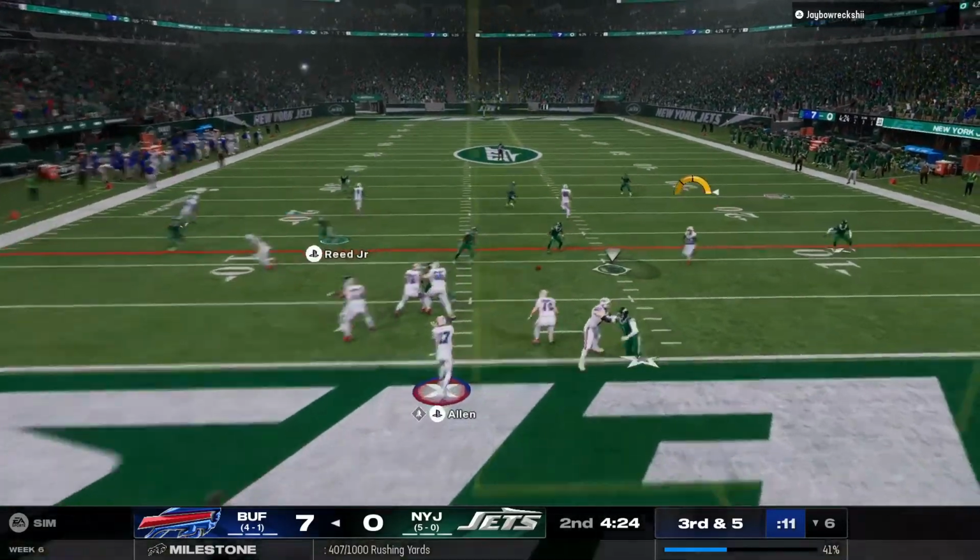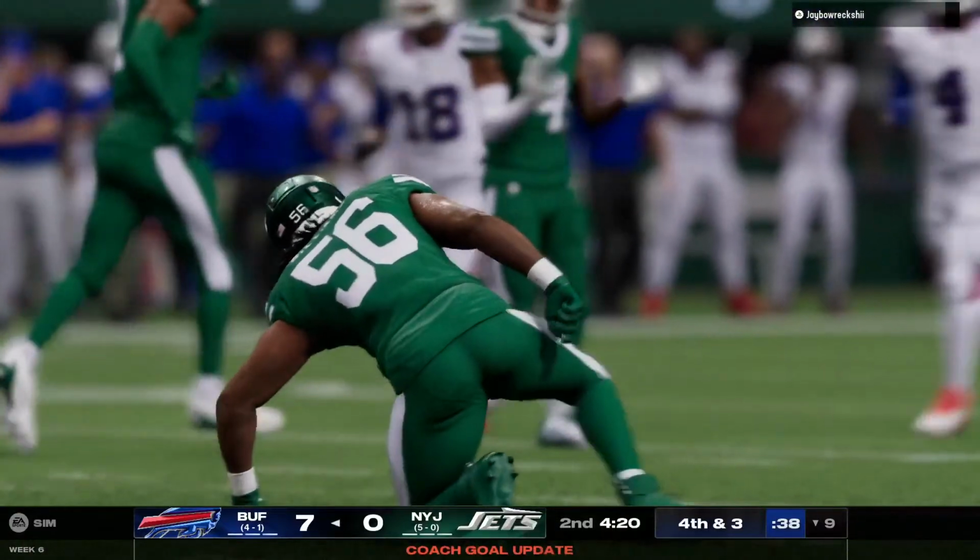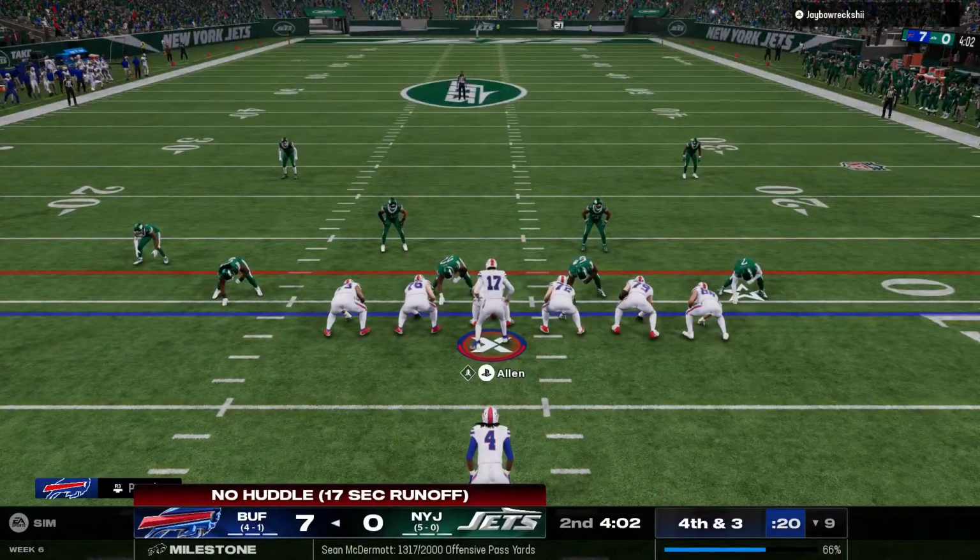Allen on 3rd and short. He'll get this to Samuel. And he has it up to the 9-yard line before going down.